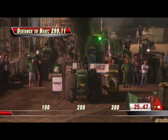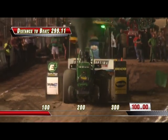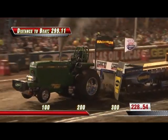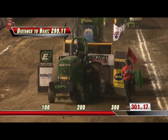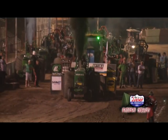Norton out of Franklin, Indiana. The tractor's called the Perfect Storm, another John Deere. Now that's exactly what you want to see. You want that front end about 1 to 2 feet in the air, pretty much for the length of the track. And that's a very respected pull there at 301.17.